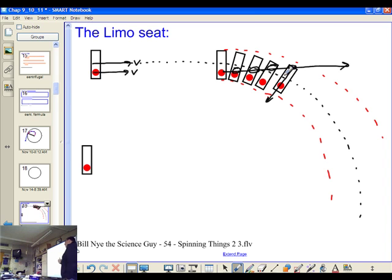Your seatbelt is pushing in on you. Again, it's a perception thing. We can't think that the car is moving and we aren't. We want to go straight. Like all other objects, we want to go straight by Newton's first law. And once you get here, then you're finally going to go around the corner.